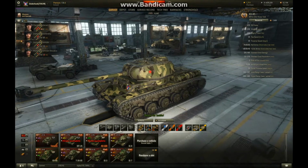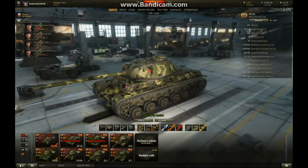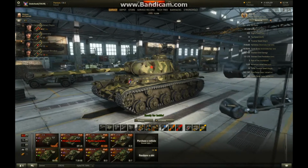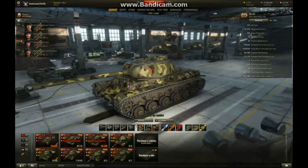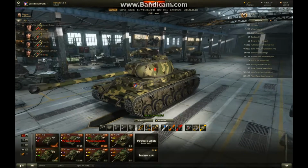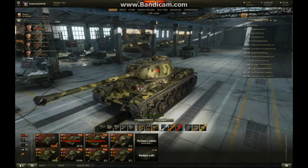So what's wrong with it then? Two things. It only has 3 degrees of gun depression. It used to have 8. That is a major nerf. And you really need to use the terrain to aim your gun, to get your gun to point down. Now that wouldn't be a problem in a fast tank. And that's where we come to the second issue.